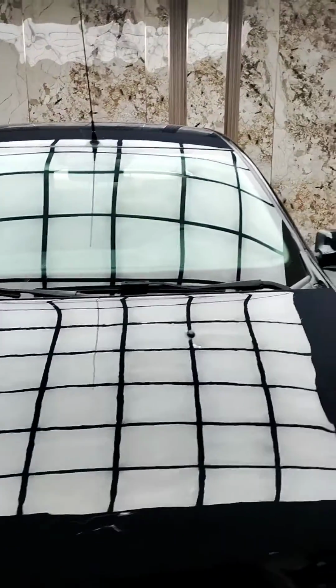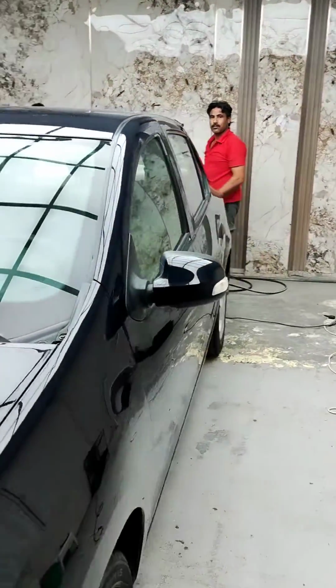See the professional polishing, see the result. They are using car wax.